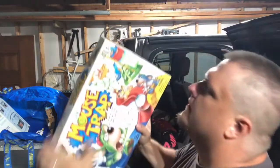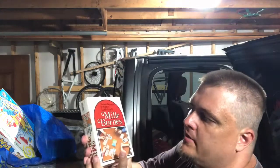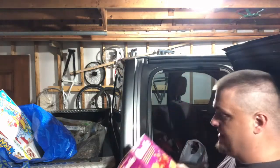Mousetrap, oddly enough, for 97 cents. 97 cents for this, or I wouldn't have picked it up. Milbron, if this has all the cards in it, it's $20. I paid 48 cents, which is the cheapest thing I've ever seen at a Goodwill locally in the last probably 10 years.